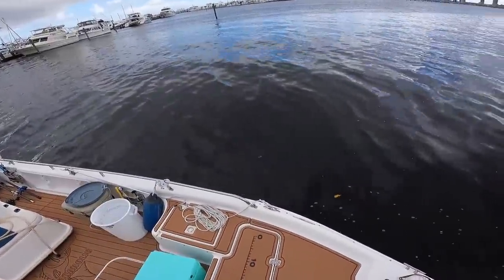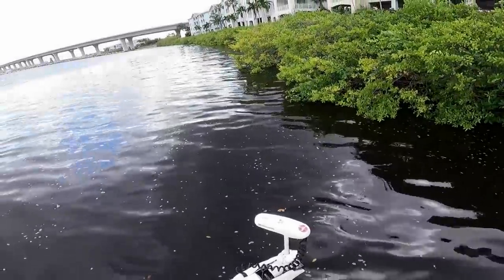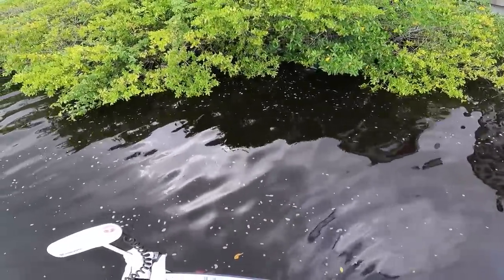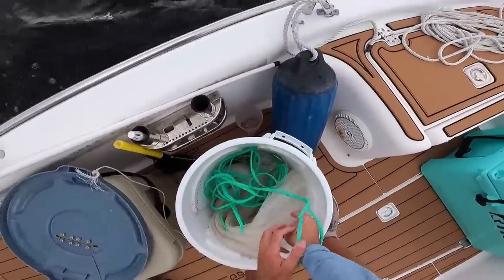Right there was a bigger mullet that just jumped. But I've been here for like 15 minutes now. I'm not seeing a whole lot. I saw two little fingers cruise by. All right, mullet skunk here at this first spot.